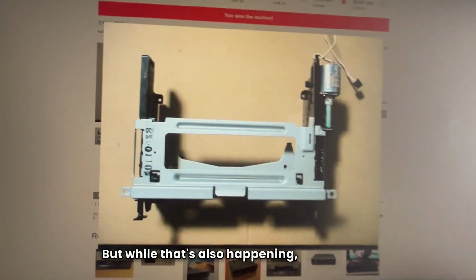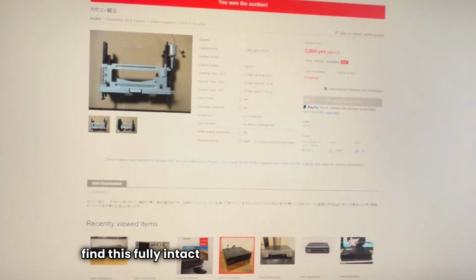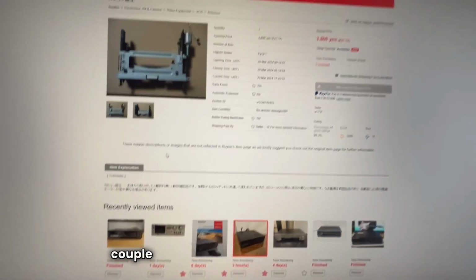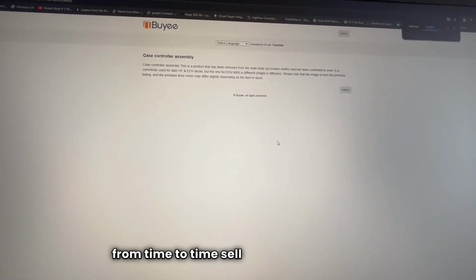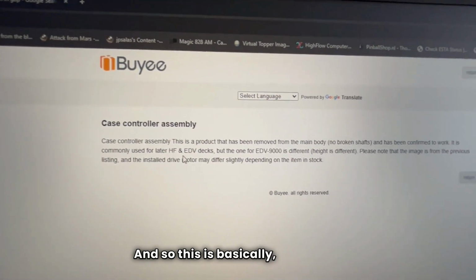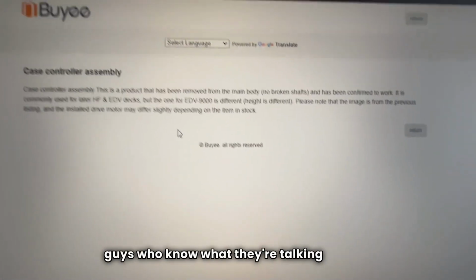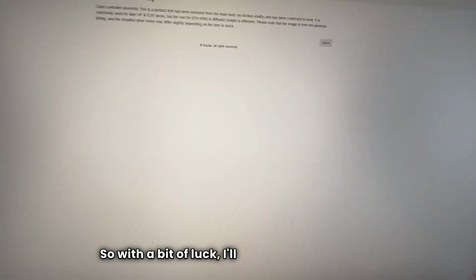But while that's also happening, I happen to find this fully intact carriage someone was selling. There's a couple of dealers that I monitor, and they from time to time sell these parts. These are guys who know what they're talking about. And the key word here is no broken shafts. So with a bit of luck, I'll have a spare for that.